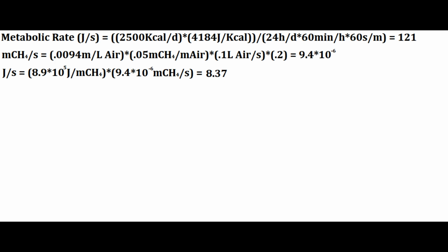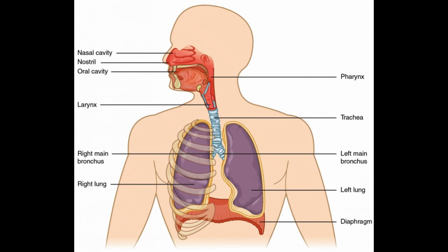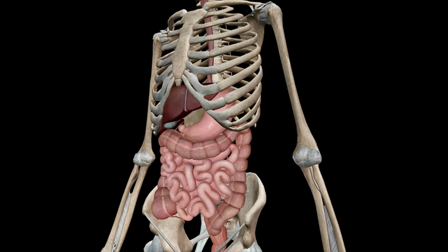So, if we could metabolize methane in an atmosphere that was 5% methane, when we crunch the numbers, we could get 8.4 watts, not enough to sustain our metabolism. But when we engage in strenuous exercise, we breathe as much as 100 liters of air per minute. At this rate, the energy per time yield is roughly 139 watts, which is enough to sustain our metabolism. Breathing heavier would require more energy, but we wouldn't be using nearly as much energy digesting food.